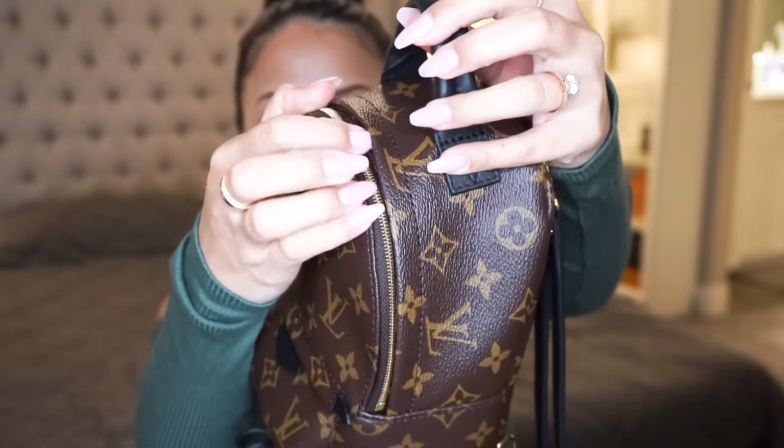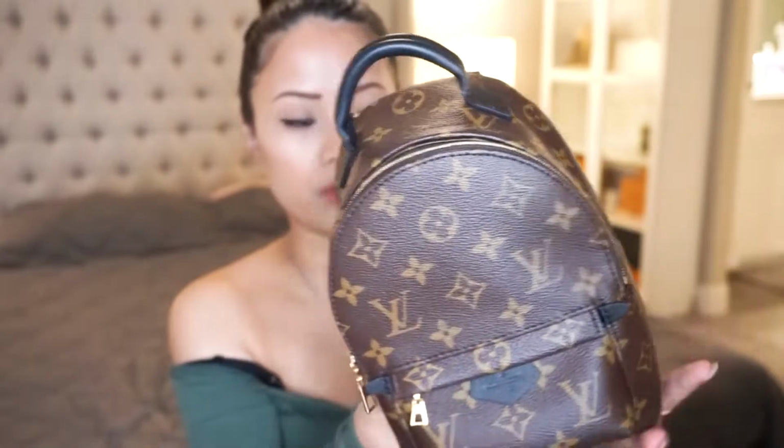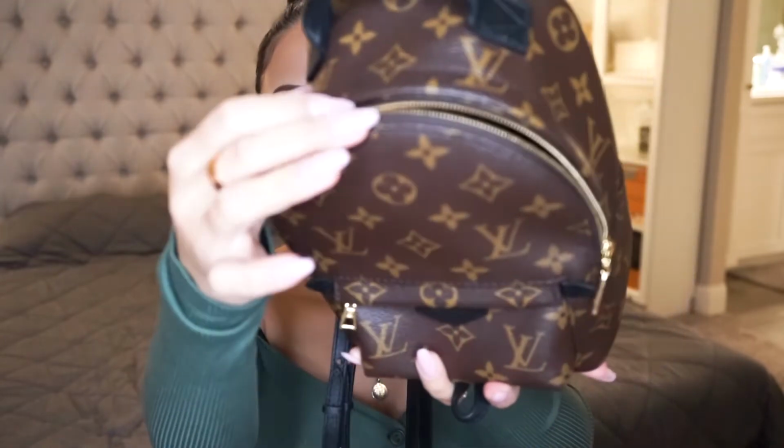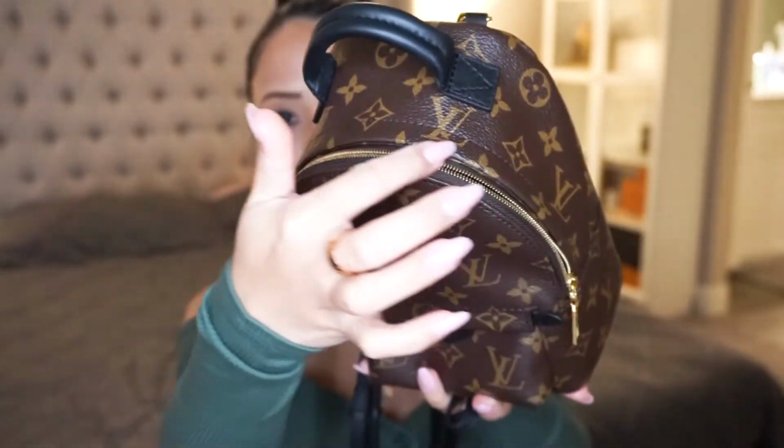So there's a flap right here, and this zipper was inside of it. The issue with it was because when people open the zipper, it would get caught on that edge right there, and then the canvas would break or tear. That was a huge issue apparently, which is, I mean, for them to be able to come out with a new version of the bag, it had to have been a huge issue.